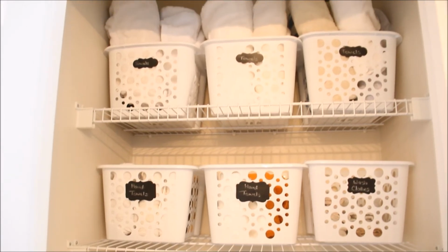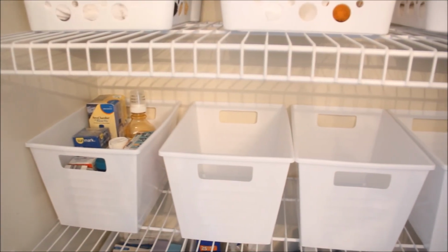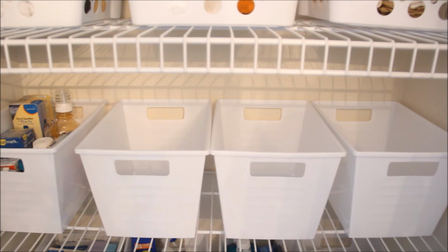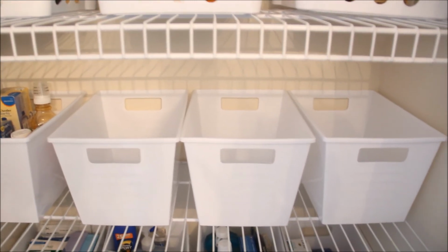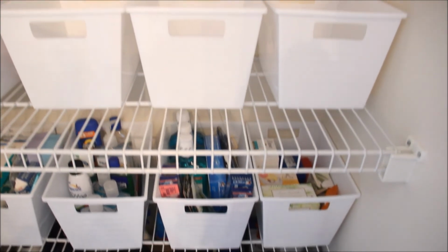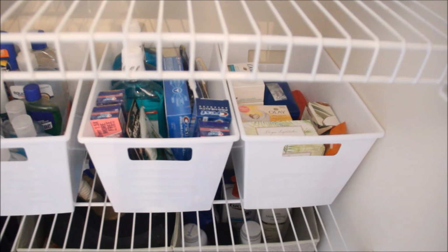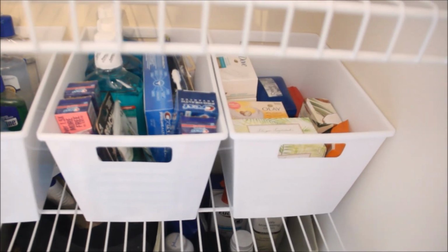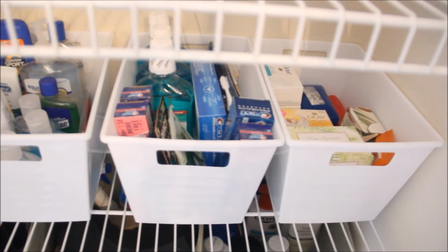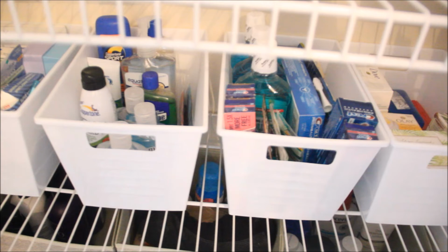So after purging, this is what we had left. Everything else, you guys, was old, shredded. You know how it's time to move on and purchase new things. So it's time to get new cloths and washcloths and towels and things like that. But I'll be filling these 3 empty bins here with Tylenol, Motrin, Dayquil, NyQuil, all of that mommy type stuff. And then here, I was mentioning to you guys earlier, here are some soaps and toothpaste and sunblock and all that good stuff.